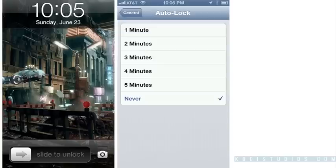And don't forget, you've got that little camera icon next to the slide unlock button that gives you immediate access to your camera quickly. The other thing is, when you're done doing something non-photographic on your phone, let's say you pick up your phone, you check your email, and you're ready to put your phone to sleep and put it in your pocket or hold it in your hand.